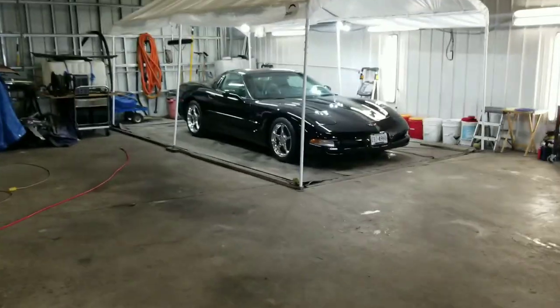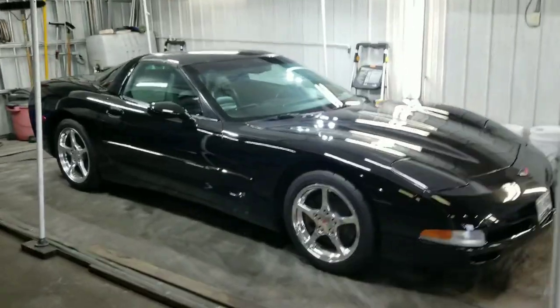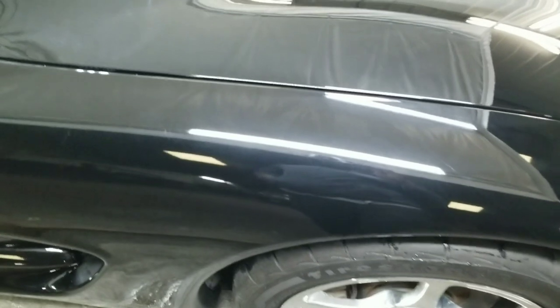YouTube, I'm back. So now that I got it cleaned up, you really can see the surface imperfections on it now and what I actually have to do as far as the paint correction goes.